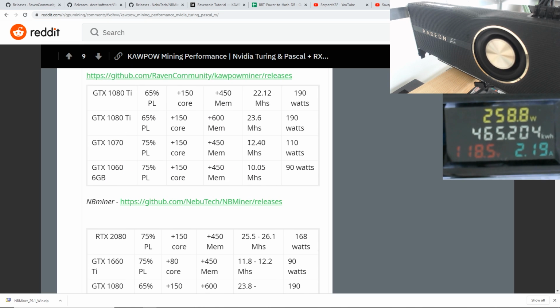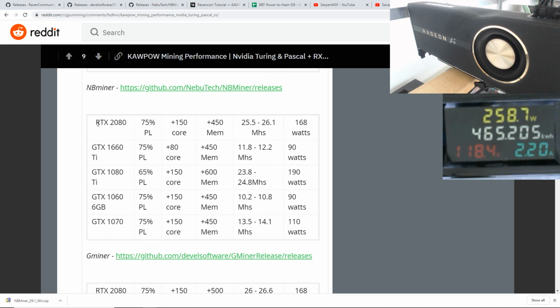GTX 1070 is getting about 1240. And 1060 is getting about 10 mega hash on KAWPOW. And going along, you can see an RTX 2080 he has here at 75 power limit is getting 25 to 26 mega hash, and so on and so forth.